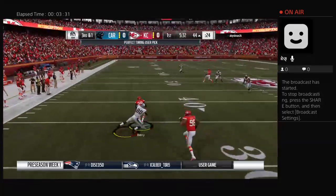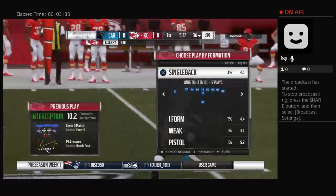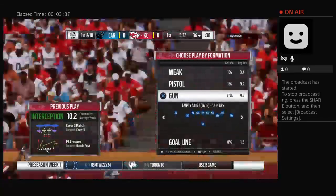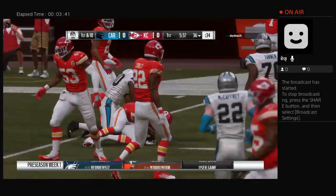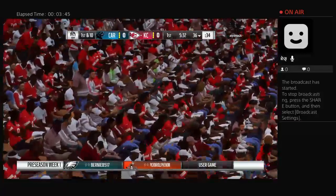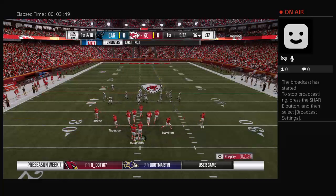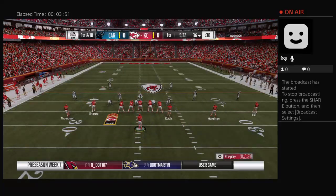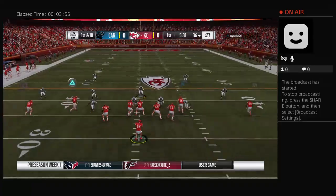Looking for Funchess, but it's intercepted. Picked off by the free safety, Eric Berry. And they take possession of the football and have it at the 36-yard line. Well, I get what he was trying to do. He was moving to his right and trying to shift the coverage, but instead he shifted the coverage also to the right and threw it right into it for an interception. So from the 36 now, 1st and 10.